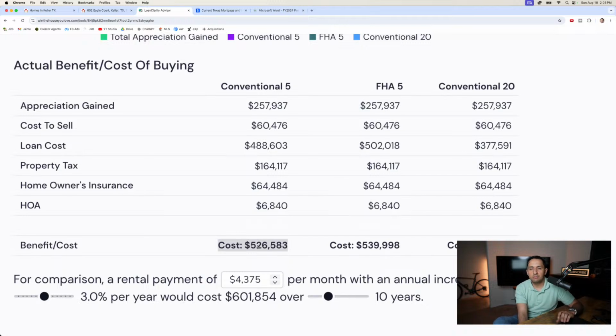$526,000 of living, basically. So in 10 years, our housing expense would have been $526,000 in this property. We gained $257,000 in appreciation, meaning we benefited from that appreciation. So this is a positive number. It cost us this to sell, so this is a negative number. The loan cost us this amount, so it's a negative number. The property taxes that we paid is a negative number, of course, every year that we paid it. Homeowners insurance, same thing, and HOA every year that we paid it.